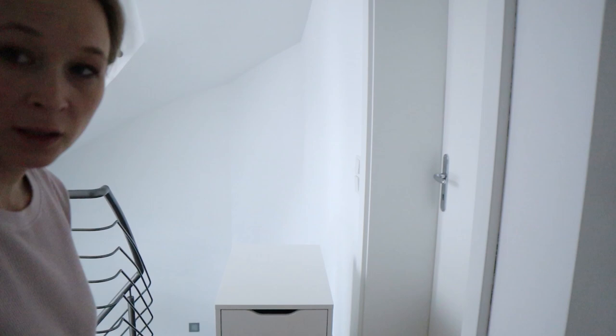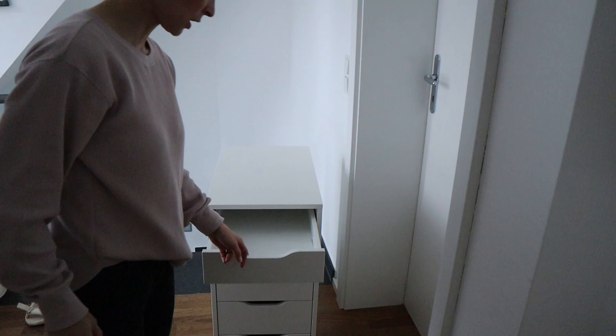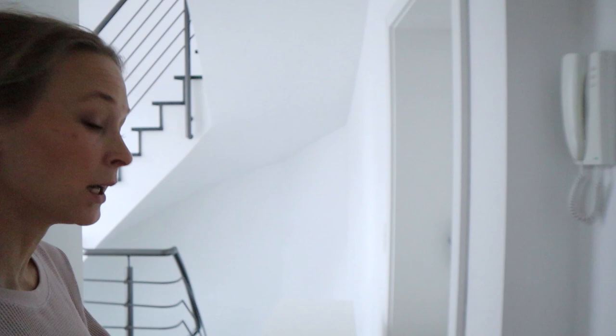And the problem is you can't just take out these drawers. You need to unscrew them. But I think that's what I have to do, because otherwise I can't carry it down the stairs. And I'm too scared to maybe slide it down the stairs. Yeah, I think that's not a good idea.